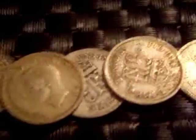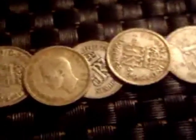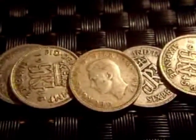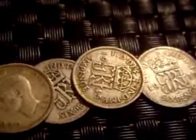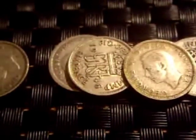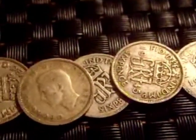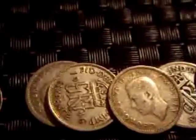And he said, "How much do you typically pay?" I said, "Oh, normally about 50p each." And there's 7 of them there. He goes, "Give us £4 then." So I got 7 50% silver sixpences for £4, which just shows, you know, they were hidden away. So always have a look in things, open things up, and you can pick up some good finds. Some of them are in quite nice condition as well.